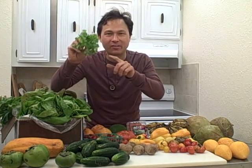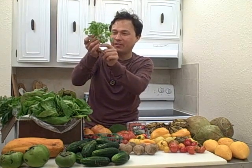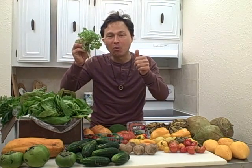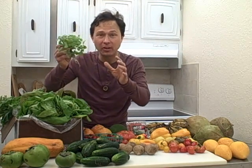This is watercress. This is one of the most nutrient dense foods on the planet. Now this was grown hydroponically still with the roots, and this is still alive, and you can just bite into it and eat it. Now watercress is often sold in a local health food store, and it's also usually hydroponically grown.